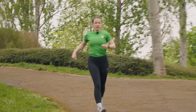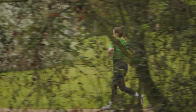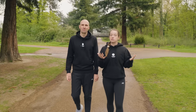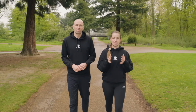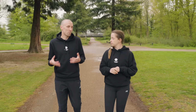By incorporating slower runs into your routine, you're helping yourself recover from your last hard workout whilst preparing for the next one, and this should help improve your overall running performance. So we've talked about how slower runs can help you build endurance and improve your recovery, but how does that directly translate into speed? Well, think of it this way, you're building a strong foundation by doing your slow runs.